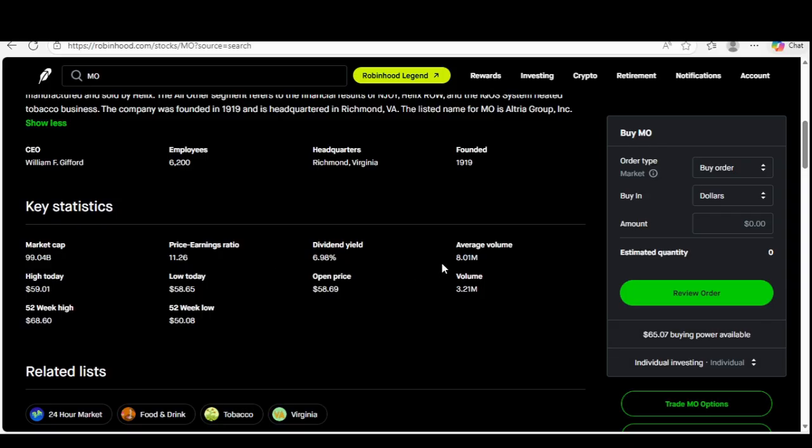Let's go more to the right now, and you're going to see average volume. The average volume here sits at 8.01, and that M stands for million. That means there has been 8 million volume in the stock, which means 8 million shares that have been bought and sold for that particular day.